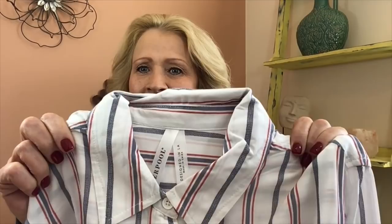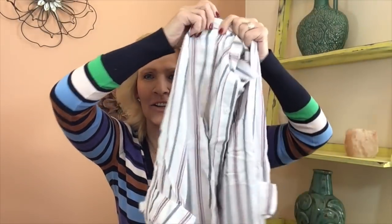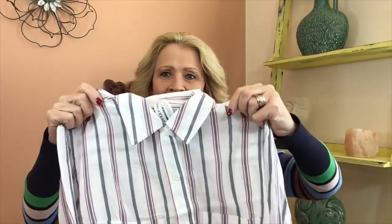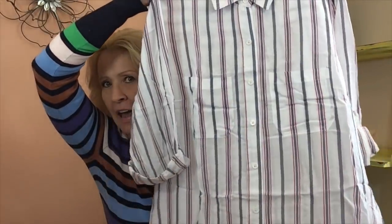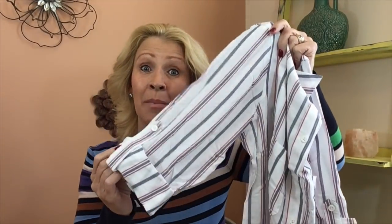Next up is Liverpool, and I love these colors. This is a white button-up, red, white, and blue, actually, with some stripes. And does it button all the way up? It does. No tie, a rounded hemline. We have tab sleeves, which are not my favorite, so I'll show it to you both up and down. A nice crisp collar there. I love it. Liverpool's expensive, but I'm really happy to receive this.